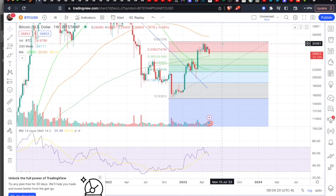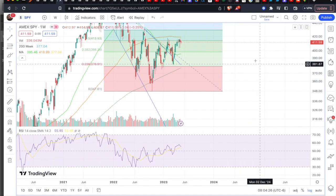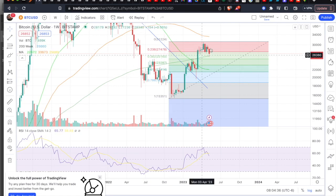If that does take shape, just like I did back here on the S&P 500, the schematic that I was looking for took shape exactly the way I wanted. You backtest the trend line, I loaded up, and boom, making tons of money, right? I think the same thing is happening, right? So we're going to see some kind of dip here. That's what I'm looking for. When I see what I'm looking for, I'm going to act, right? So that's it. That's the schematic.